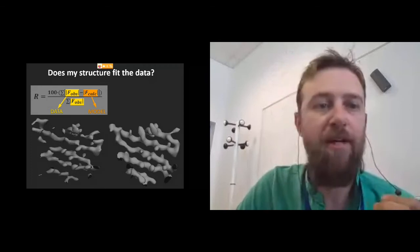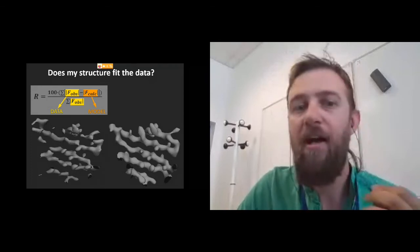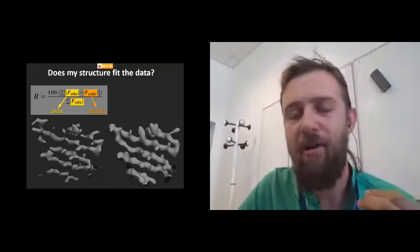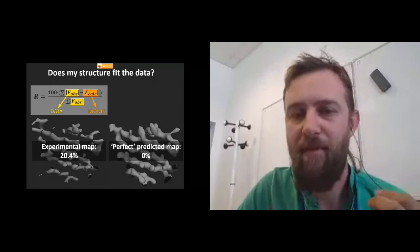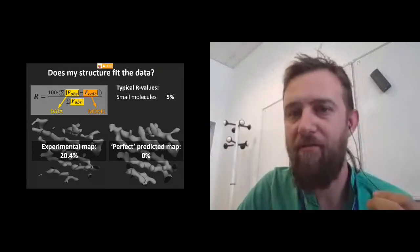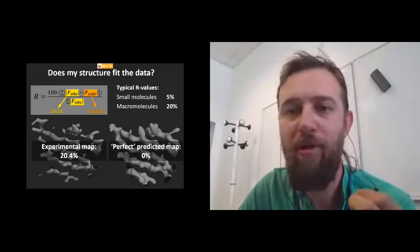We have ways to calculate this because we use what is called an R factor that tells us how well my model explains the data. Typical R values for small molecule crystallography are about 5%. For macromolecules, it is around 20%.